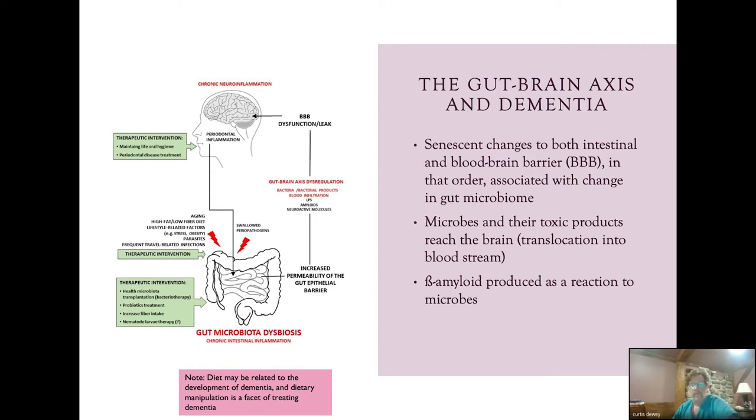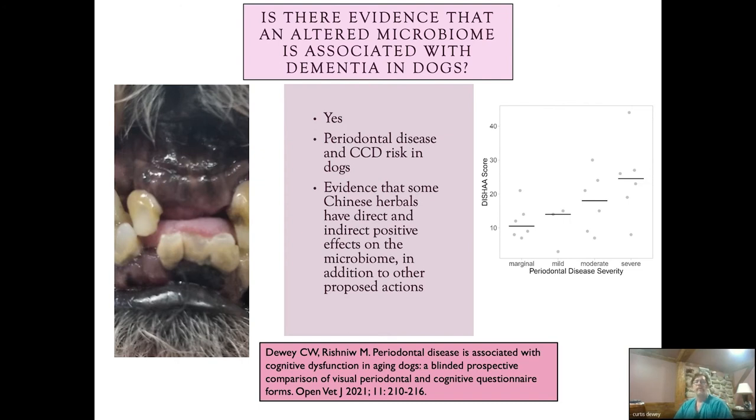And of course, we want to note here that diet can be related to this too. So dietary manipulation can also be used to try to reverse this. Dietary manipulation includes things like those commercial diets, nutraceuticals, probiotics, etc. What we're talking about here is not simply adding things that are antioxidants, but some of these diets and nutraceuticals may actually change the microbiome back to a more normal balance.